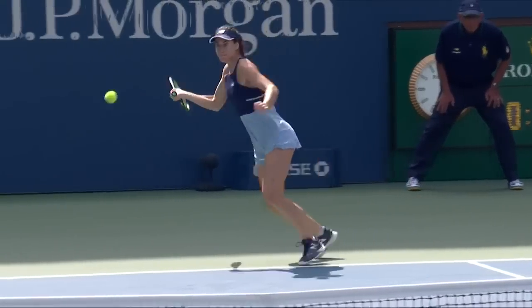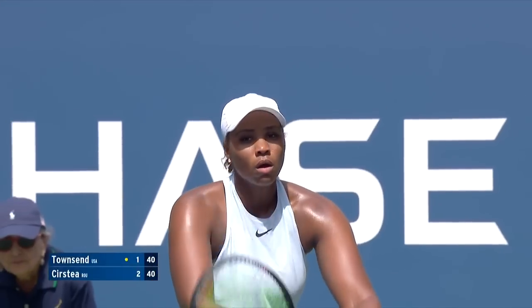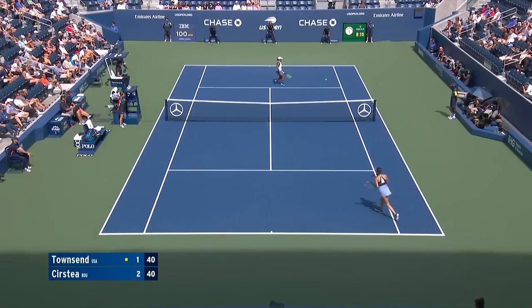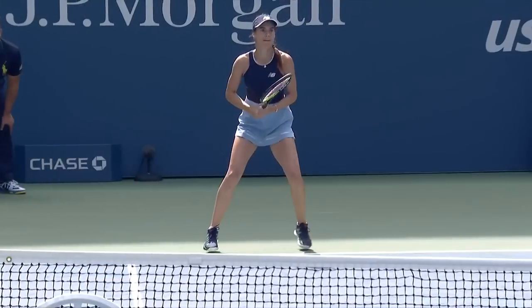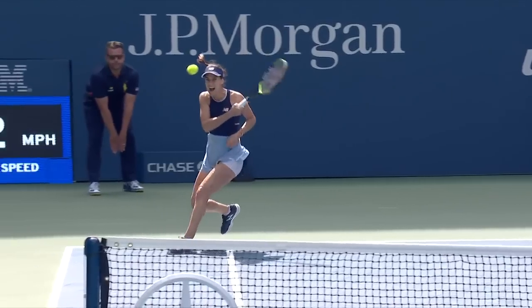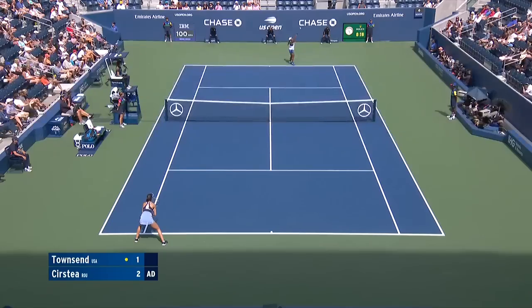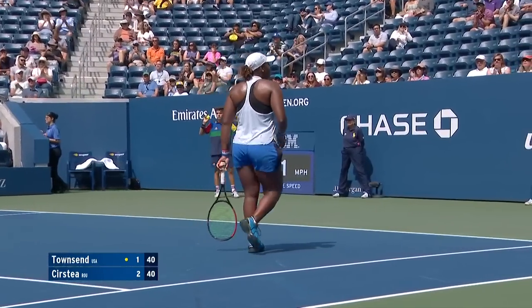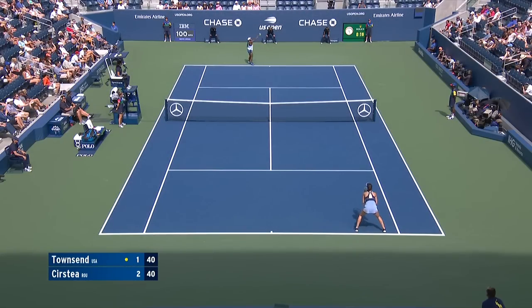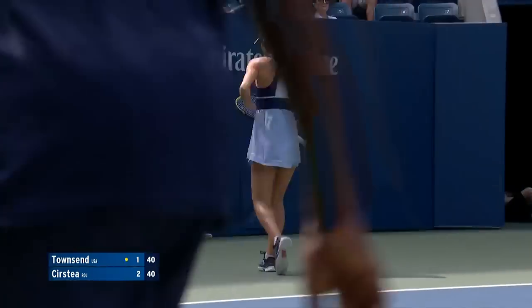Step going forward toward this return. See, she keeps her stance on that baseline, making sure she connects with that early. This is a great return. Good anticipation from Cîrstea. She finishes after this return well inside the court, already looking to move forward. Serve.